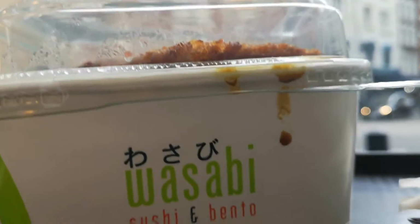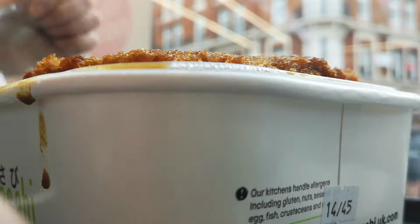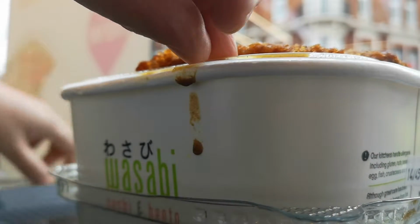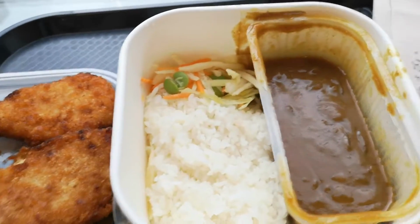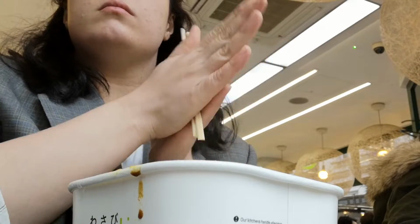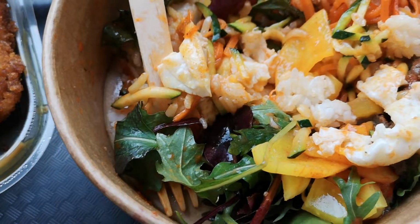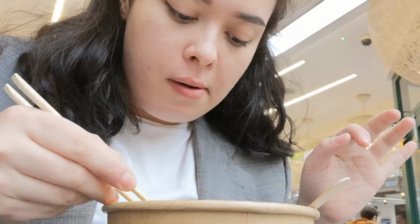There wasn't anything else that we wanted, so I think we're just gonna go back to Wasabi and eat that. To open this. Put some more tray. Oh, look at that. Thank you. Gonna try the Korean bibimbap. Mmm, this is bulgogi. Oh, this is nice.